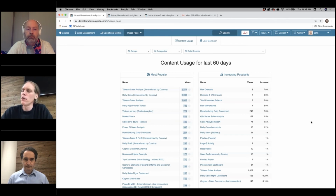And so as a publisher of any content to the portal, I need to understand how it's being used, is it being used, and how relevant is it to my users, so that I can either promote it to them if they're not aware of it, or retire it if it's something that's not useful to them. So the Metric Insights portal is actually tracking all this engagement behind the scenes around who's accessing what and how they're interacting with all this data and all this content.